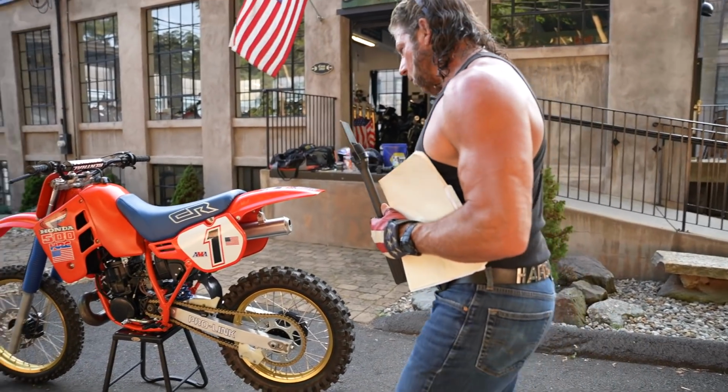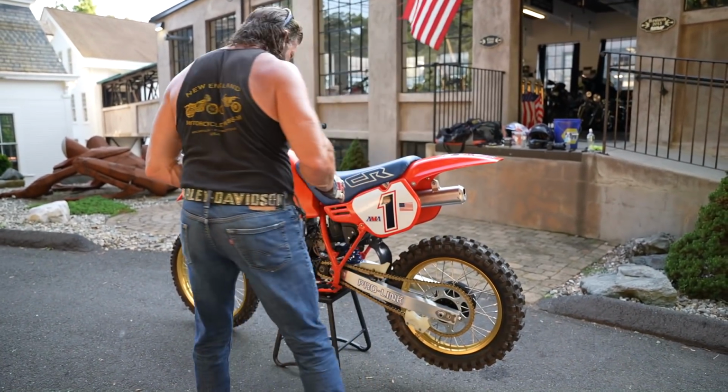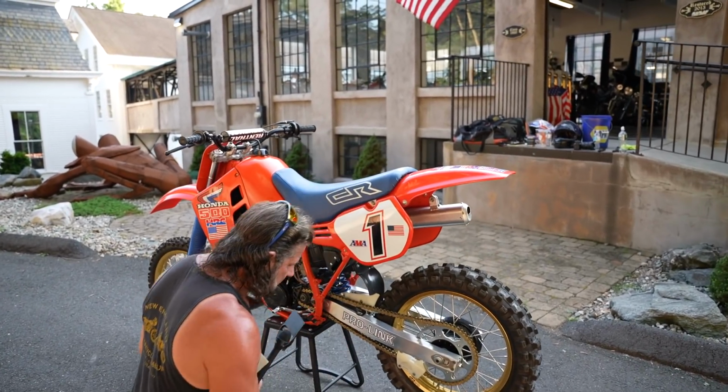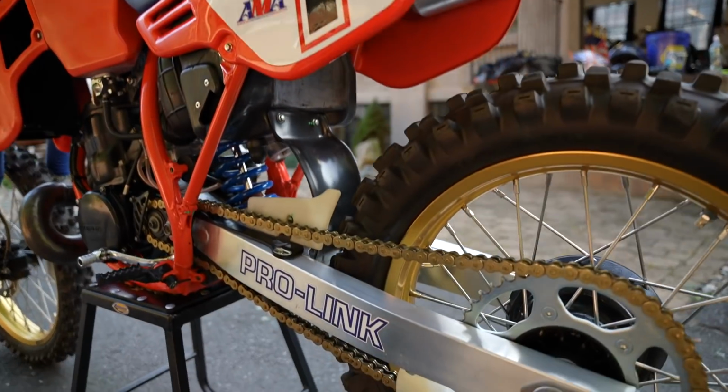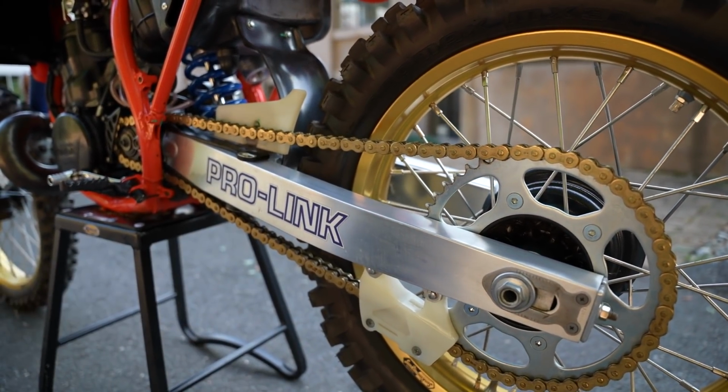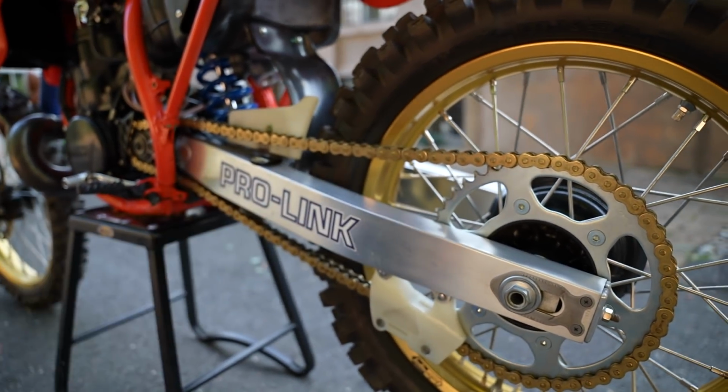We bought the load of bikes from Chris Hendricks. This bike came to us, and if you remember that video, Wizard and I were looking at it, and we were like, look at the swing arm. It looks like an NOS swing arm. There's not a single ding. It wasn't sanded. It wasn't remanufactured. It's a brand new NOS swing arm.